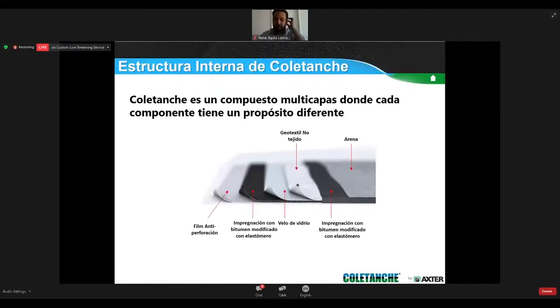To begin, we must know what Coletanche is, or what a BGM geomembrane is. It is composed of a geotextile and a bituminous material, as shown in the image. On the upper face it has a sand finish, and on the lower face it has an anti-perforation film.